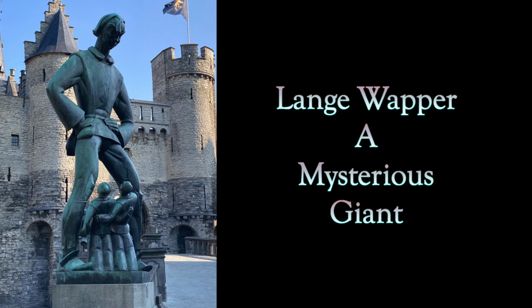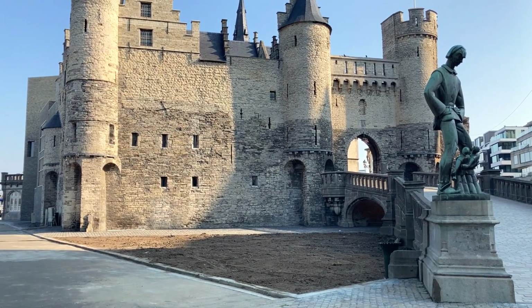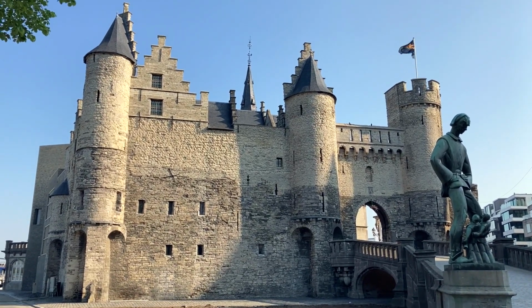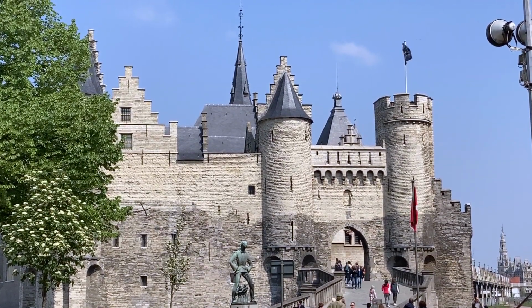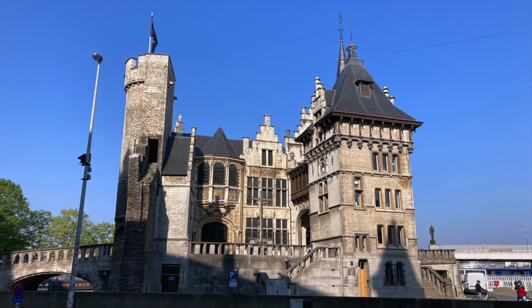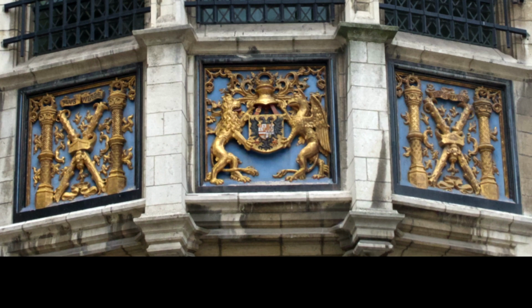In town, we see the statue to Lange Wapper. Antwerpians were constantly bullied by Lange Wapper, who is said to have had a strong dislike of the Virgin Mary. Thus, people around the town began placing effigies of the Holy Mother on their houses and stores to repel the giant. Details of family crests on the walls of Het Steen.